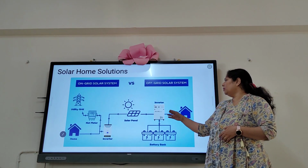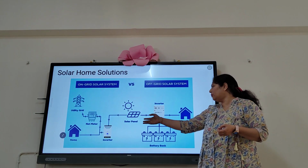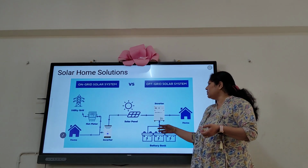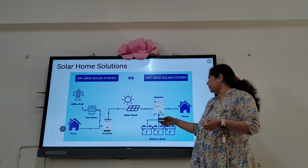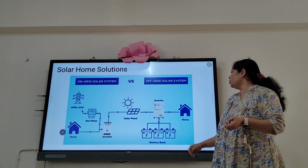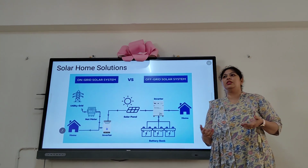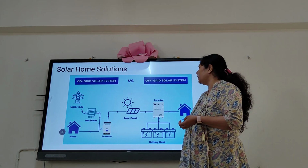The excess amount of energy generated from the solar panel has no use, so it goes to waste. Okay, so in the off-grid solution, whatever energy is produced by the panel either gets stored in the battery or is used in the home. But usually, if no loads are running and your battery is also full, that energy goes to waste. Nothing is being done with the energy.